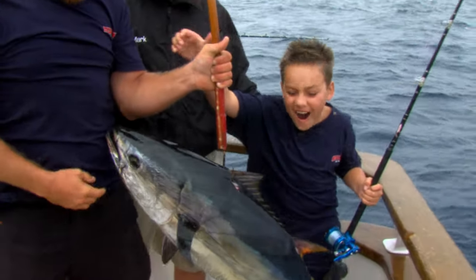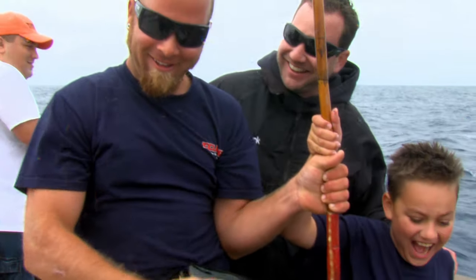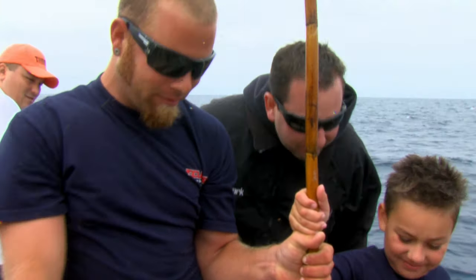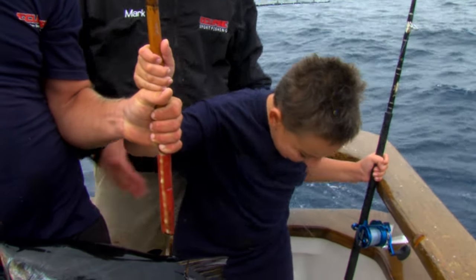Oh, look at me. That thing's bigger than you are. That's a bluefin right here. Yeah. 10 years old tomorrow. I think it weighs more than he does. I think it does too. I think he's got to go swimming.